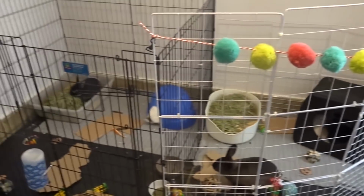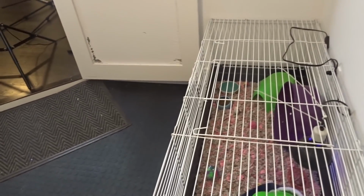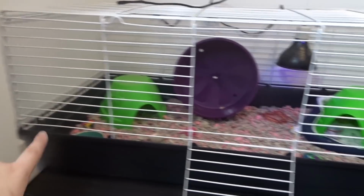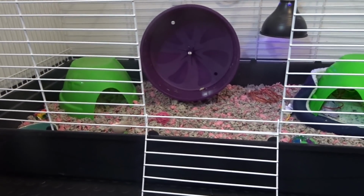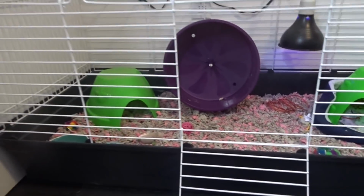So now let's go a little more in depth in everything, and we will again start with the hedgehog cage. Okay, so this here is my hedgehog cage. It is a 4x2x2 cage, which is actually quite larger than most people use, but I've had no issues using one this size. He's been in it for a long time and he really likes it.